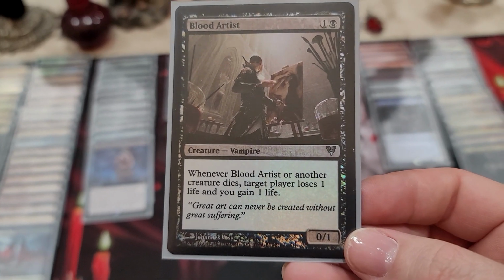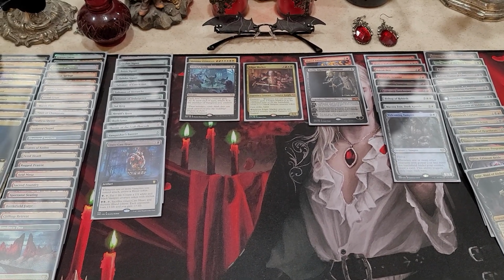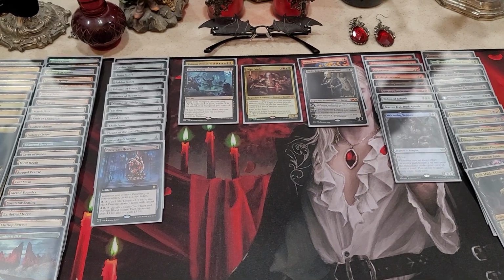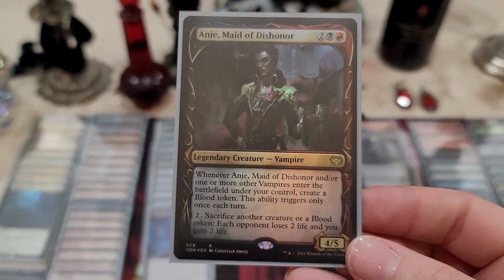Whenever Blood Artist or another creature dies, target player loses 1 life and you gain 1 life. So useful. And I believe this one was also in my old vampire deck. I made that right around the time of Innistrad. And I definitely have 4 Blood Artists in my original Modern, I guess, vampire deck.